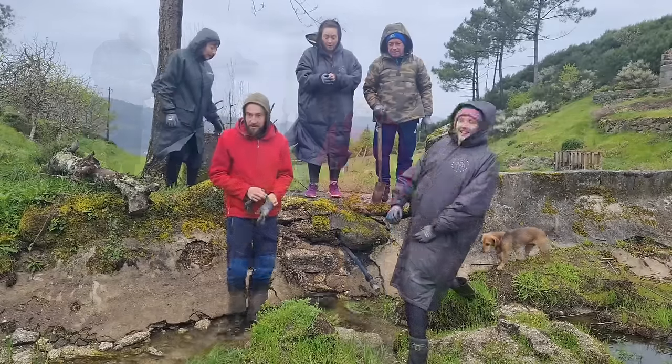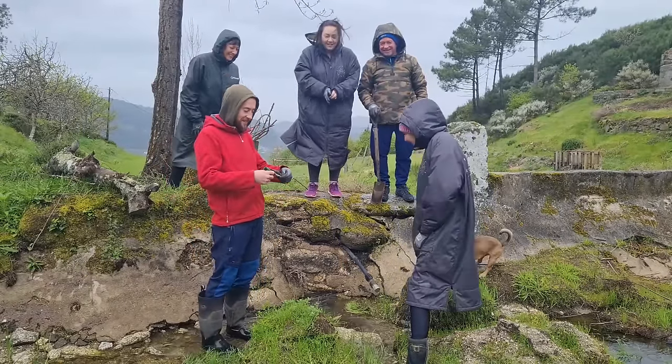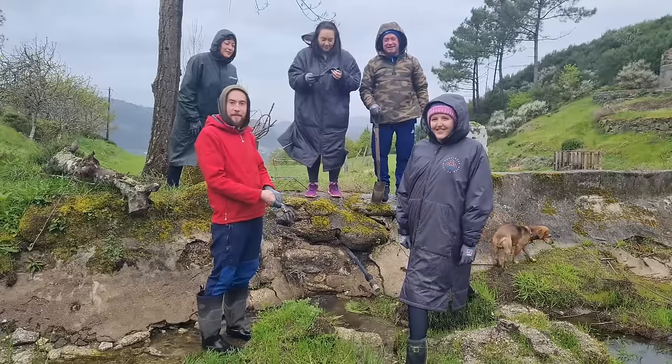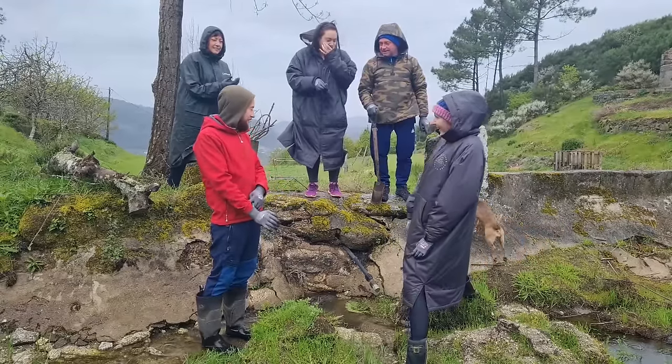Hello from inside the pond. We are just about to start some pond action. Hello, Sam. So we've finally got some helpers to help us out with the pond. Will, you want to explain what we're going to do?